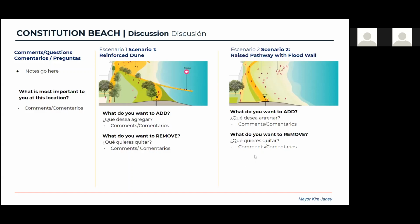Thank you, Francisco. Is there anything you feel like is missing in terms of amenities? Is there anything else you wish we could either remove or add that's not represented here? To be honest, it looks very complete, so it's very hard to say. And I think scenario one has some things from scenario two, so it still protects.